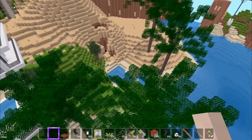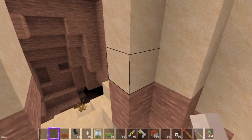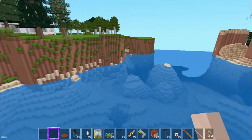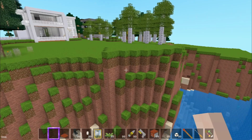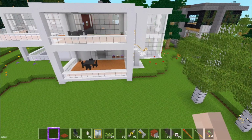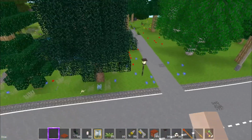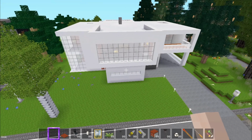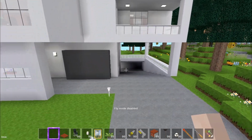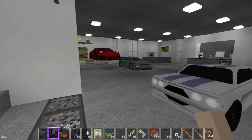And there was going to be some secret passages that went to this little cavern back here, which I still might work on. But onto the original section. That was around the original time. Then you had this house here, which is one of my favorites. I'll show Serenity in a second. A lot of people didn't like this house. I don't know why. It's the ultimate house though.